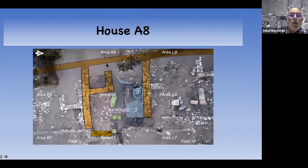This is one of the houses we just recovered in our phase 4. The house was built against the city wall, which unfortunately eroded. It was right here at the edge of the mound, but the house was built against it. This house did not have 4 rooms, it had only 3 rooms, but we know of many 3-room houses that basically follow the same idea.